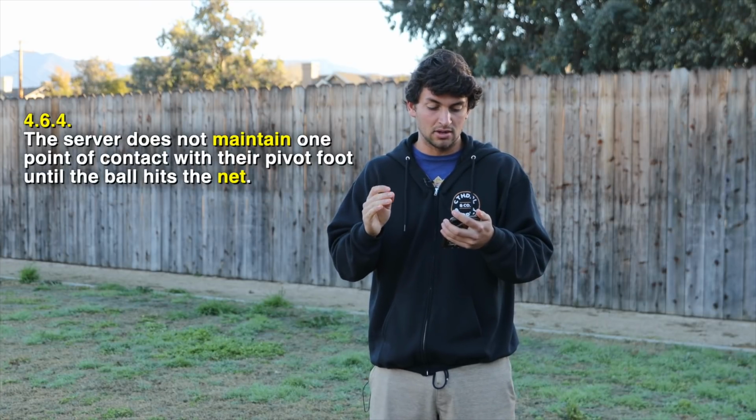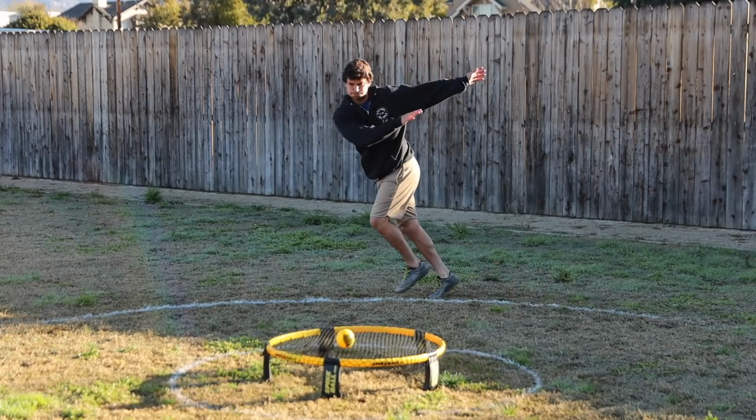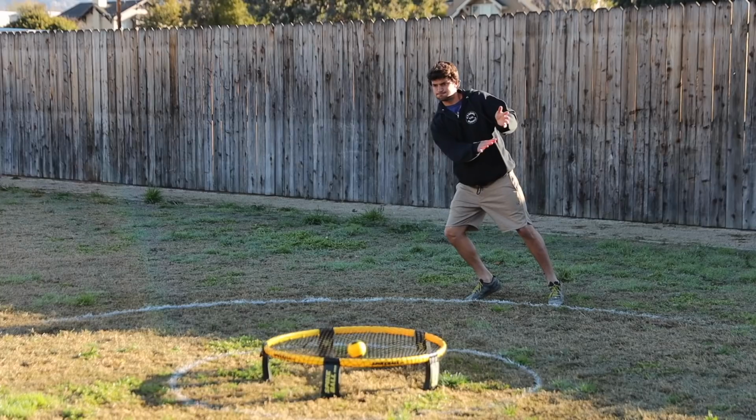And then the last thing, this is a new serving rule change: if the server does not maintain one point of contact with their pivot foot until the ball hits the net, it's gonna be a fault. This prevents people from really taking advantage of the rules or barely lifting their foot as they're contacting the ball, and it really clears up the gray area there in my belief, and it's gonna be very crisp and clean. So again, if you take a step, your pivot foot cannot lift until the ball touches the net.